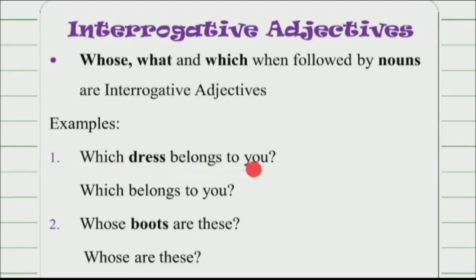Which dress belongs to you? So in example one, we have two sentences. Which dress belongs to you, and which belongs to you? So can you identify which is an interrogative adjective and which is an interrogative pronoun? First, you must be able to identify the pronoun. So we have which in both of these sentences. So we have already identified that. Let's take it sentence by sentence.